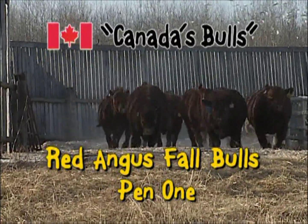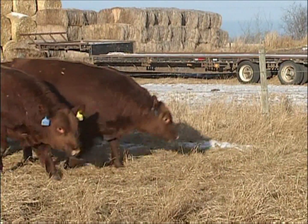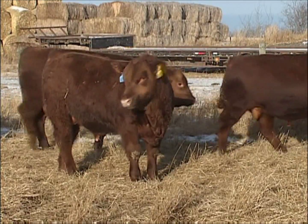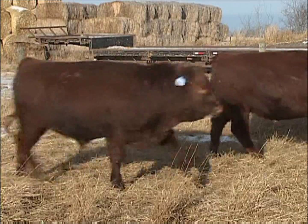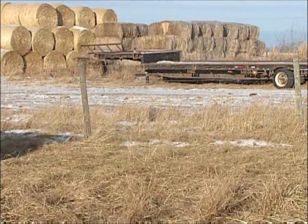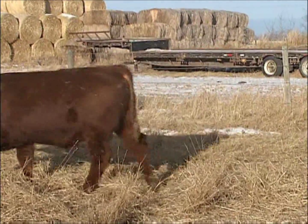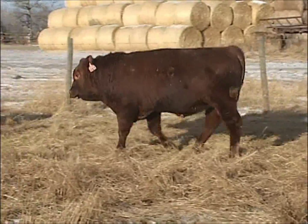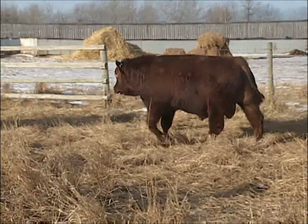Here's our first pen of bulls to look at for our 2012 bull sale. This is the youngest pen of Red Angus fall-born bulls. We have 3 pens of these fall-born bulls to look at, and then we'll look at some 2-year-old or summer 2-year-old Red Angus bulls. The Red Angus breed has kind of been the fountainhead of our program for years. We use a lot of purebred Red Angus cattle to produce all these good purebred bulls, plus also use the red cows to produce a lot of our hybrid lines of bulls.